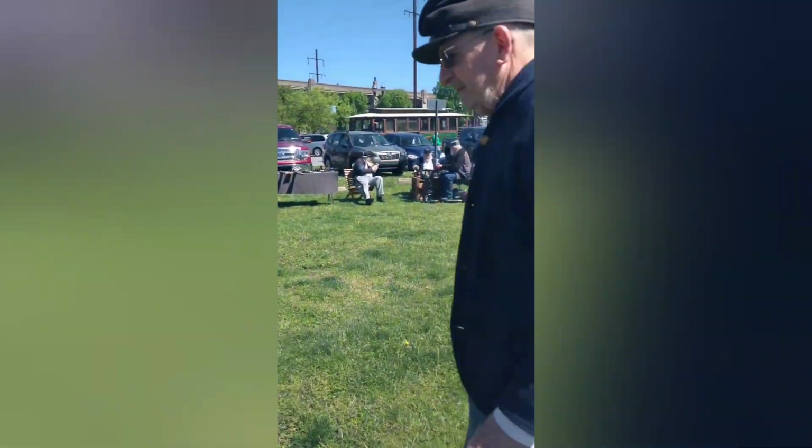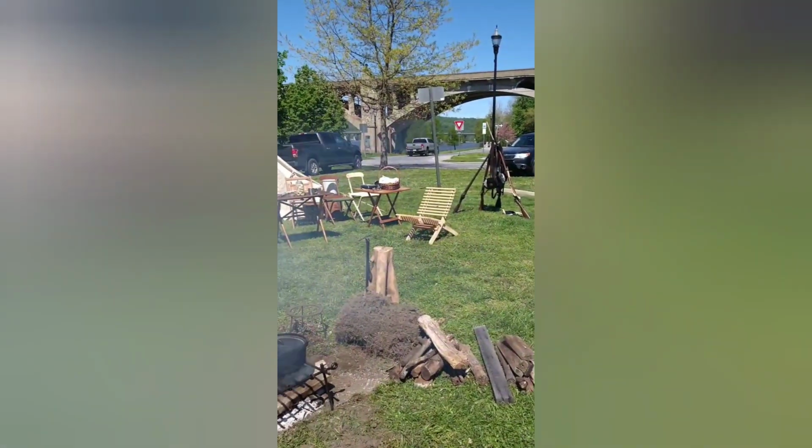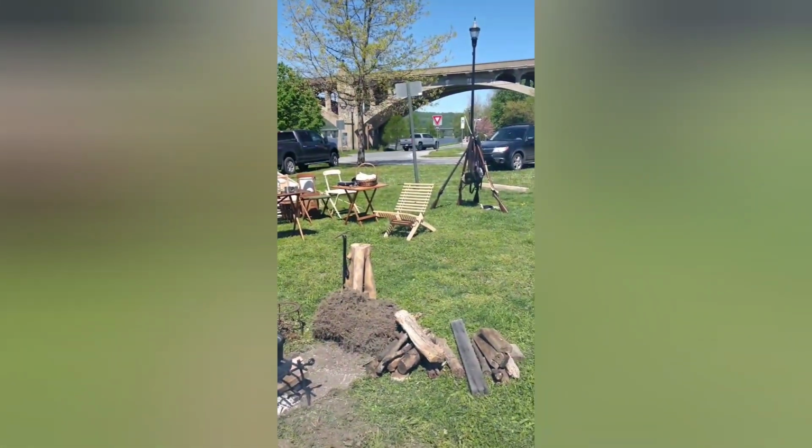Who else used to live here in town? I forgot. Bill Wortman. My brother's a member of the unit. Okay. He was there for a little bit. You were there when he was there. He was? But then he moved on. Okay.